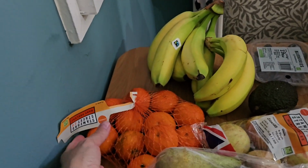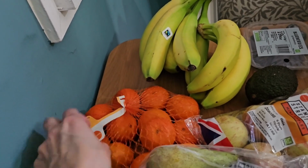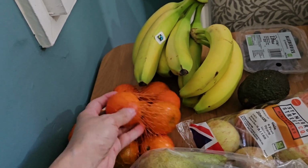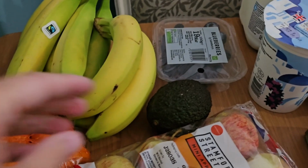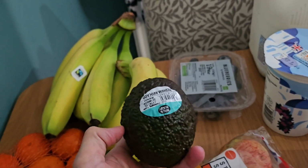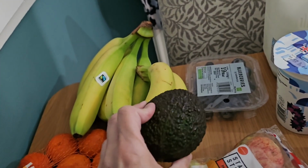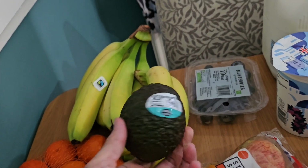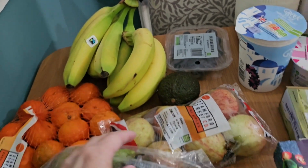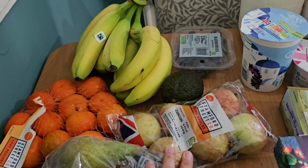I've got some of the Stamford Street Easy Peelers. These, oh, that one looks a bit manky, but these were a really good price. And then I've got an avocado. I'm going to make Yanis some chicken, bacon and avocado Caesar salads to take to work. So I'll obviously show you the other bits as we go along, but I've got an avocado to go in the salad. And then I've got another pack of these cheaper small mini apples.